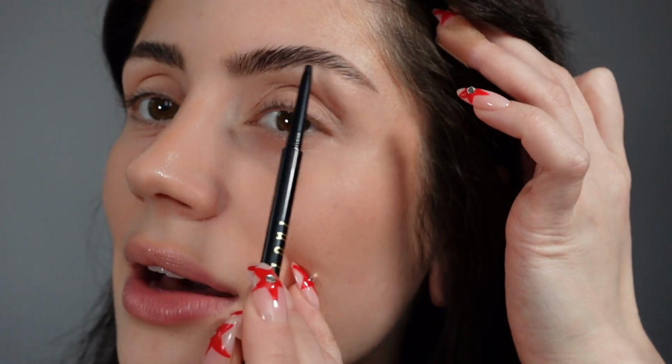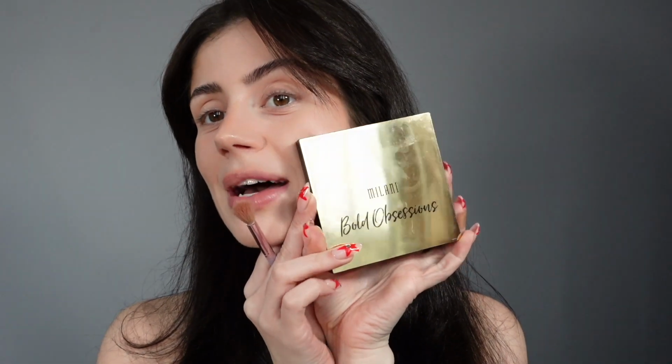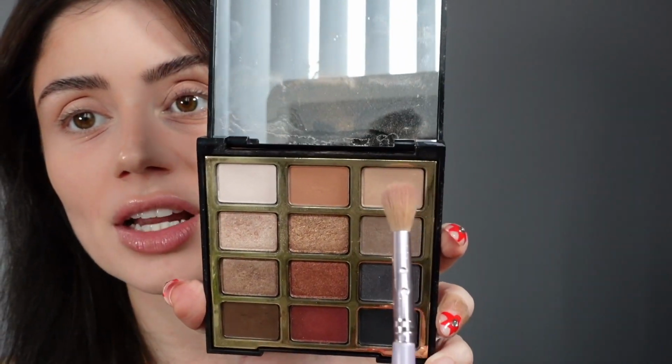I always keep it very light-handed in the front and then a little heavier from here onward. And I'm gonna go in with the Bold Obsessions palette. I know I said I wouldn't use a brush, but I have to for this. I'm gonna use just a regular blending brush that is dirty with this shade up top over here. It's like a taupey nude color, and I'm just gonna kind of brush it all over my lid.